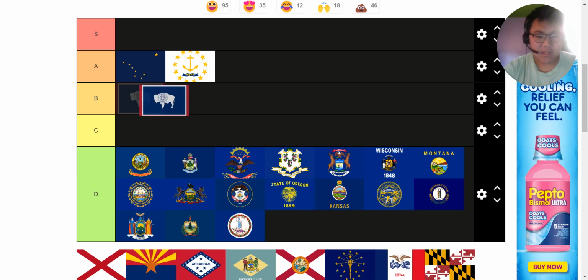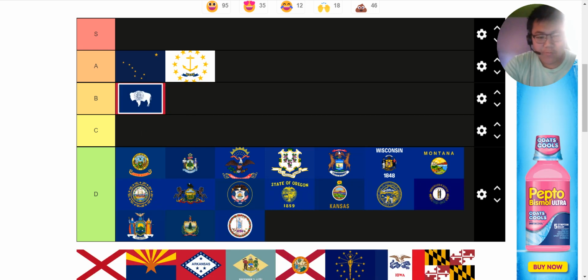Next up is Wyoming. The state doesn't exist, but if it did, their flag looks pretty cool. Not only is it in the shape of their state, it has a bison on it, which is a very prominent animal in the history of Yellowstone and just the Great Plains area in general.